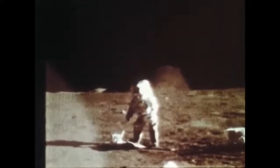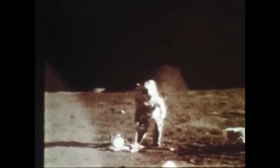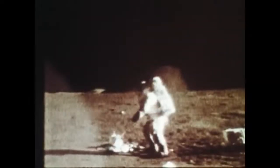To find out, several seismometers were set up on the moon's surface. Seismometers detect and measure vibrations caused by moonquakes and meteoroid impacts.